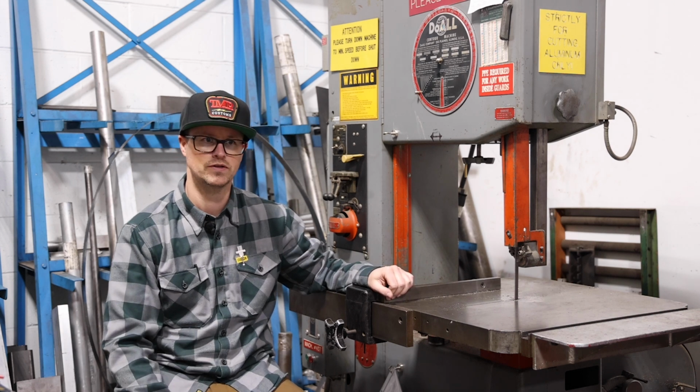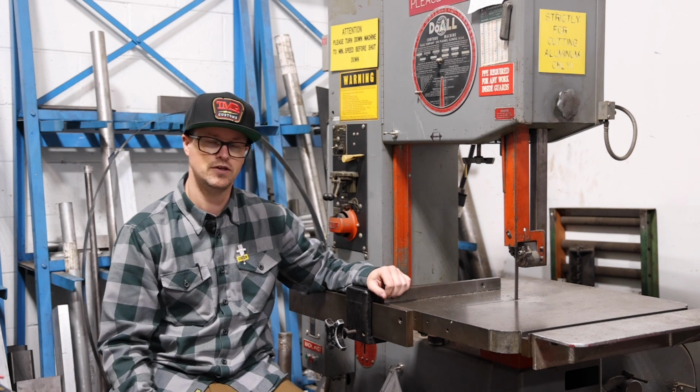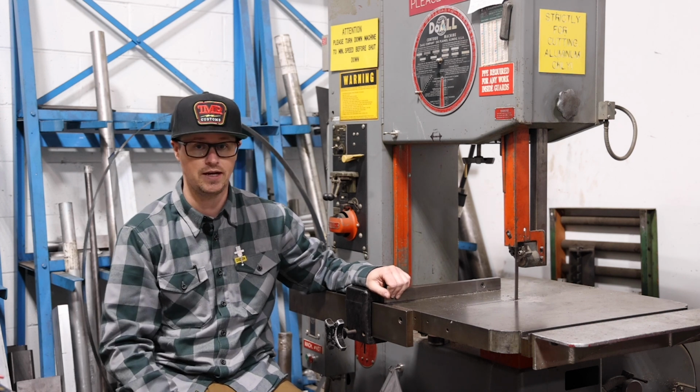We slit a couple parts on this that are for like a screw to kind of be a pinch clamp. Again, it's not used every day, but it's not something I want to live without because when you do need it, it's super handy to have.